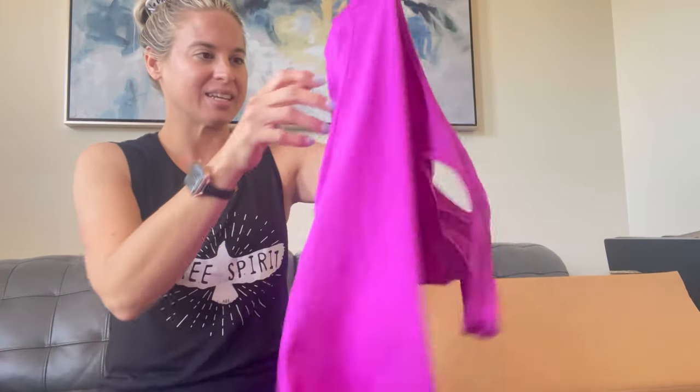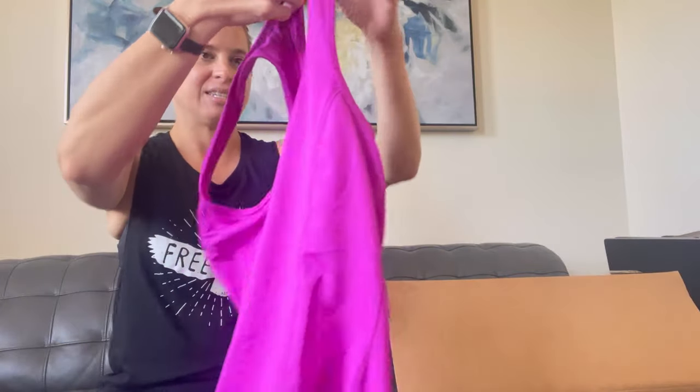Probably not. This is Maple. Good Pilates shirt. No. Need to get rid of it. I don't need it. This is Old Navy. I don't know if this box is even worth $100 at this point.